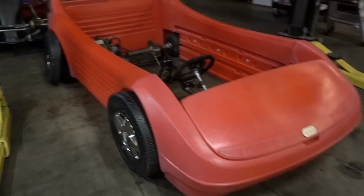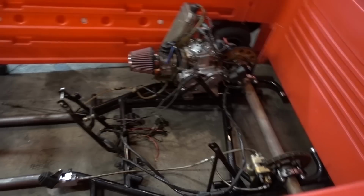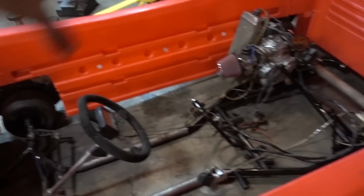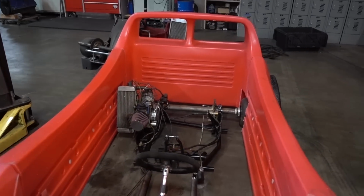All right, so we have a car bed. It's getting there. We extended the frame. It does fit. It's approximately 19 inches longer than the actual cart itself. This is not gonna stay. All this is gonna change in the steering area and the pedal box. I'd say pretty good progress. We cleaned up the motor, we changed the freeze plug.